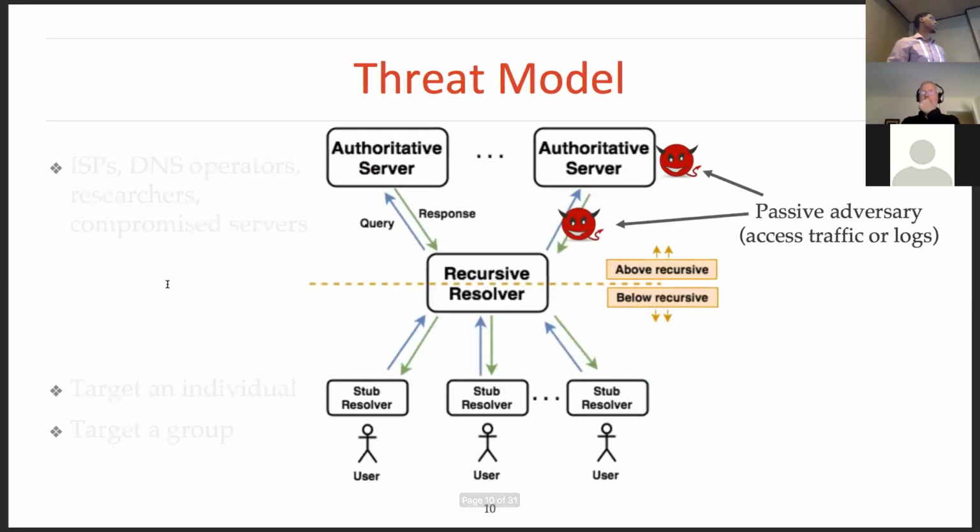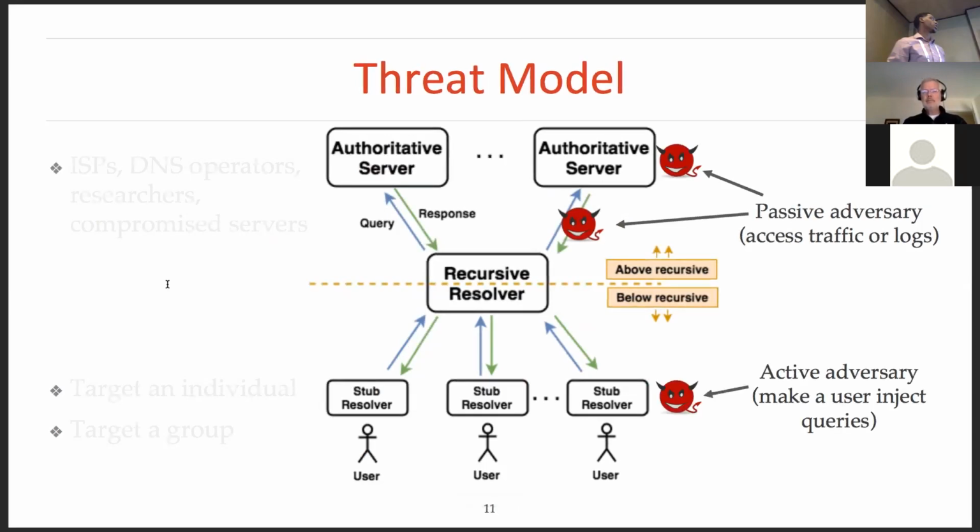In enumerating the leaks, we consider 2 types of adversaries. The first one is a passive adversary that may have access to the traffic between the recursive and the authoritative server, and also may have server logs of the data at rest in a compromised server. And we also consider an active adversary that may make a user inject queries and observe those queries at an authoritative server that's under the attacker's control. This is similar to the force attack that was mentioned in the talk earlier on IP encryption.